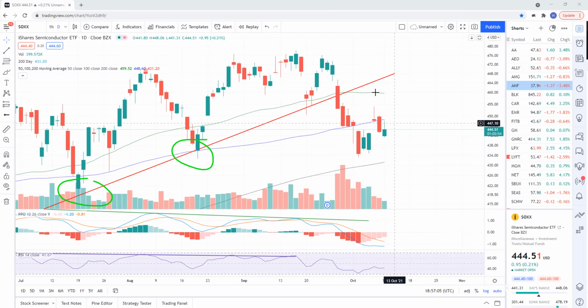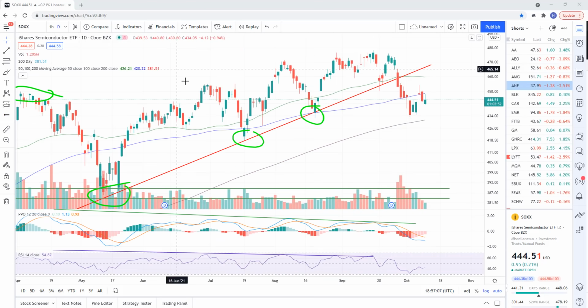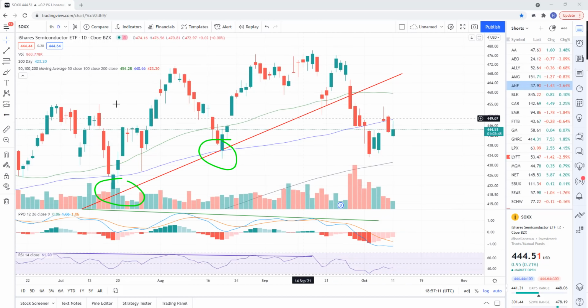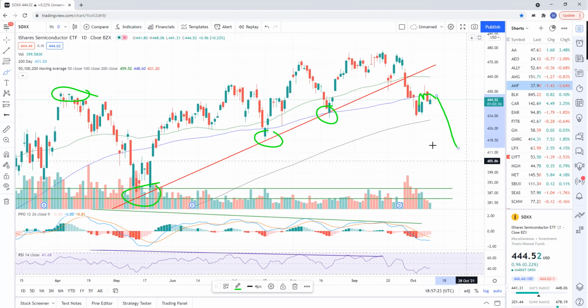And again, that negative divergence was building here on SOXX, and then we broke trend right there. So you can see there's lots of confirmation. Once you broke trend, it was just impulsive selling. 1, 2, 3, 4 days of selling after you broke that trend line. We're getting a little bit of a flagging action here. I think we're going to continue to break to the downside on this one once the selling resumes.